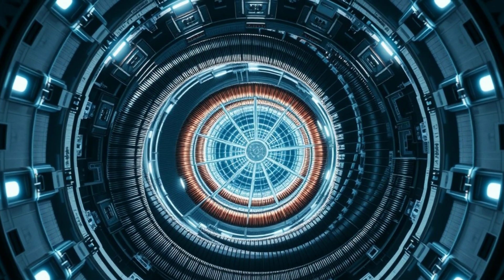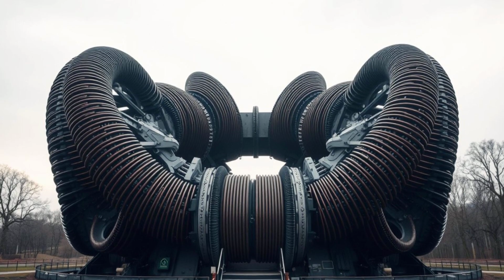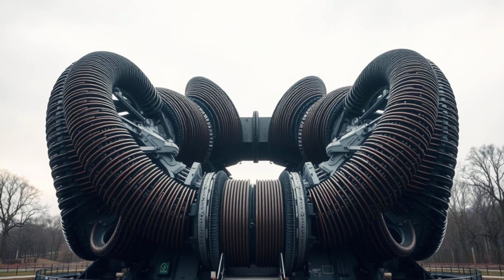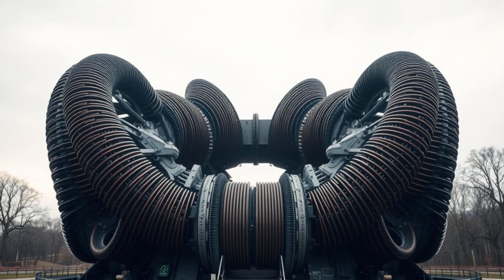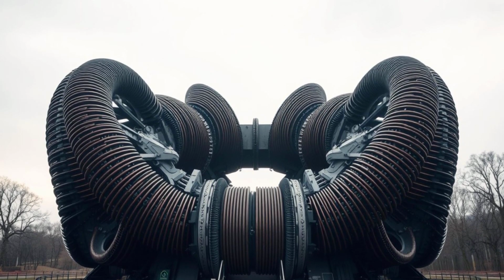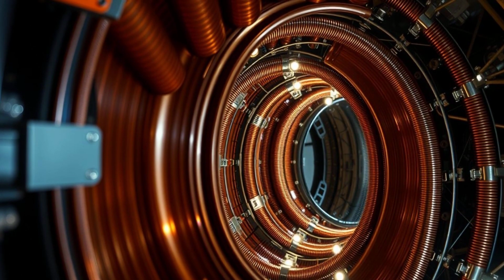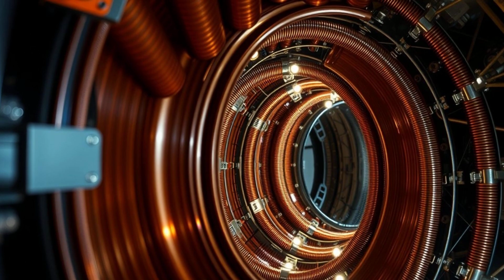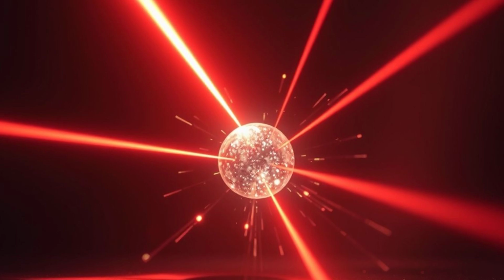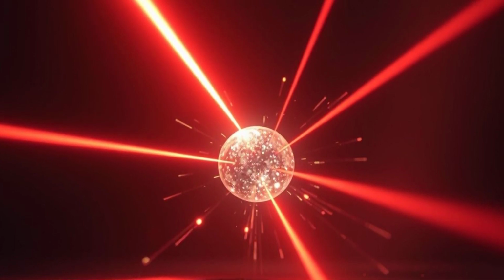Another approach is the stellarator, a twisted three-dimensional cousin of the tokamak. Stellarators, like Germany's Wendelstein 7-X, use precisely shaped magnetic coils to trap plasma without the need for huge currents inside the plasma itself. This eliminates many of the tokamak's stability issues, but folding and building those complex coils is a monumental engineering feat.